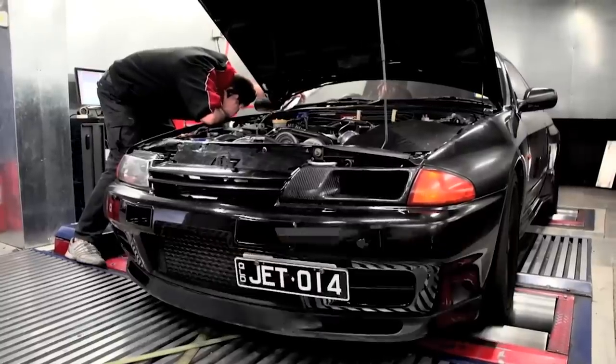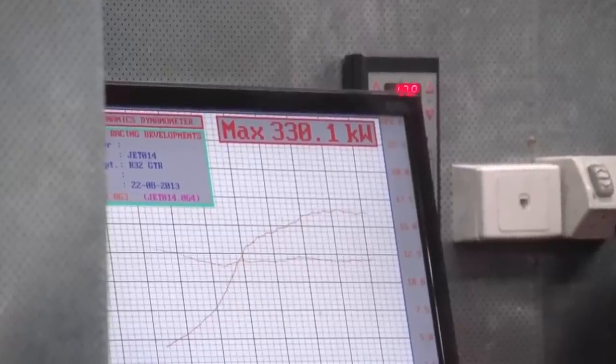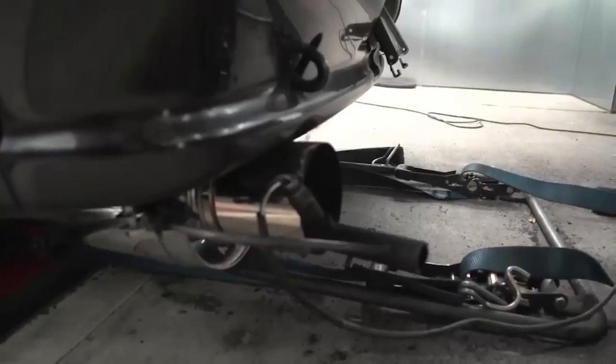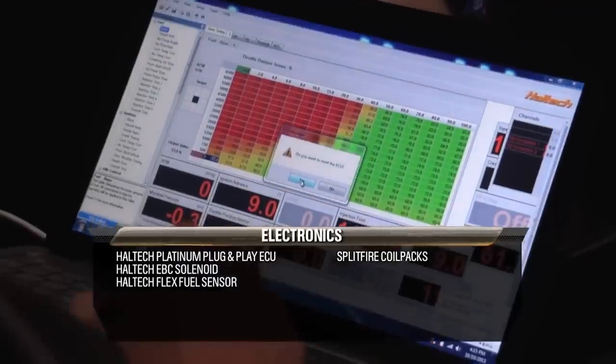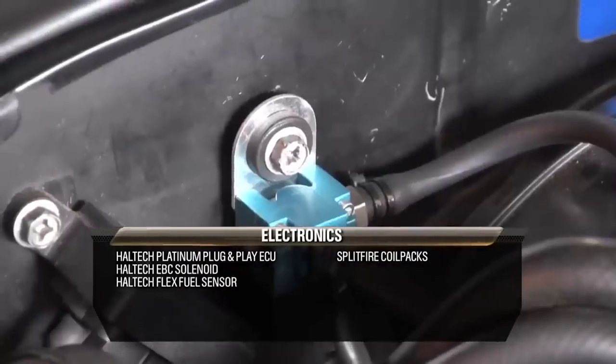We pushed the standard airflow meters with the Power FC to nearly 330 kilowatts at the wheels, but the inconsistencies in the tune due to maxed out airflow meters after 280 kilowatts, combined with the lack of engine protection from the Power FC, meant that we switched to a Haltech Platinum plug-and-play ECU along with a flex fuel sensor and electronic boost controller.